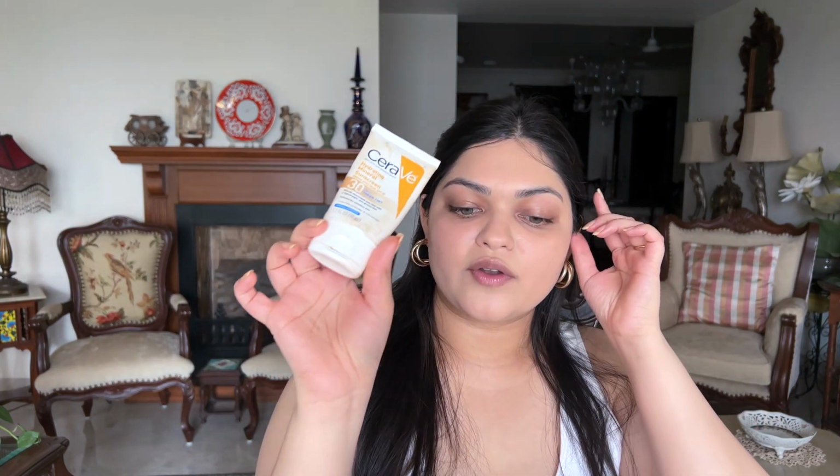The next one is the Maybelline Fit Me Fresh Tint. It's a much more affordable version of the Lancome Skin Feels Good. Or you could use an SPF, which is tinted. I'm sorry for how nasty this bottle looks. It was in my makeup pouch. But this is the Cerave Hydrating Mineral Sunscreen.